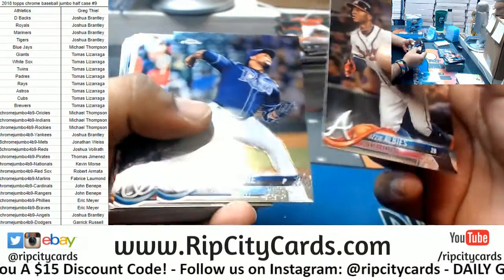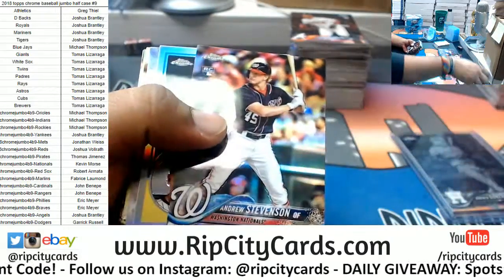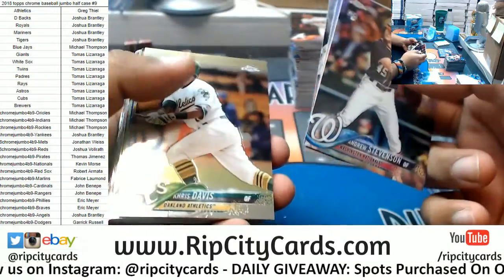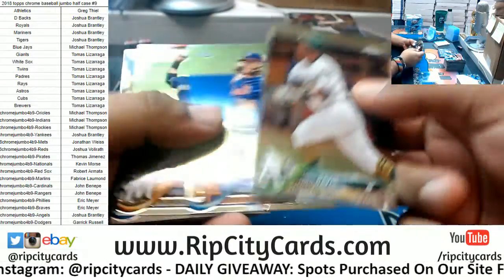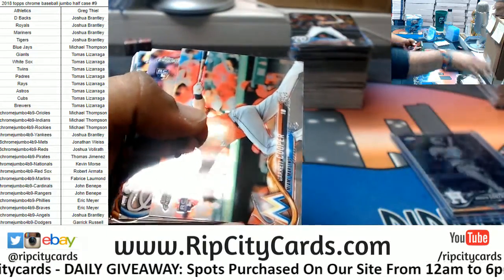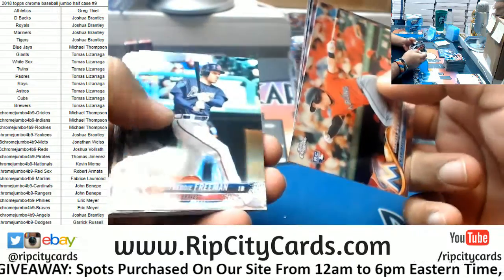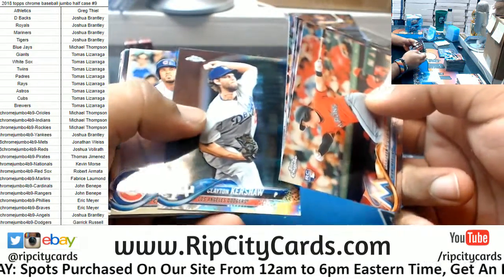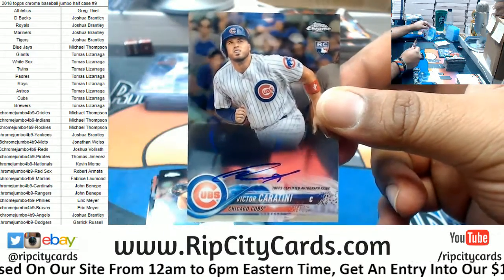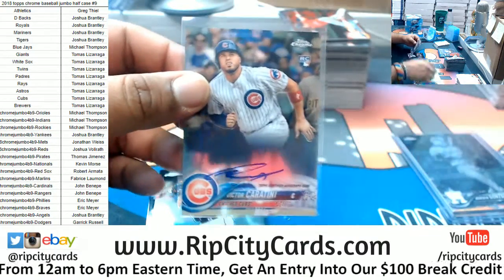Albies, Braves rookie. Stevenson, Nationals rookie. Frazier, Yankees insert. Harper, Nationals insert. Cooper, Marlins rookie. Stevenson, Nationals rookie. Cisco, Orioles rookie. Mejia, Indians rookie. Freeman, Braves refractor. Kershaw, Dodgers prism. For the Cubs, Victor Caratini. There you go, Tomas putting in that work.